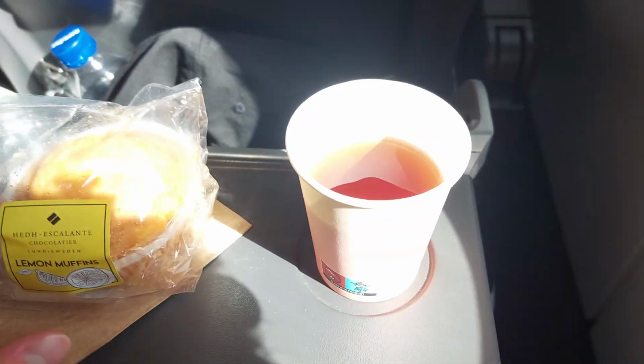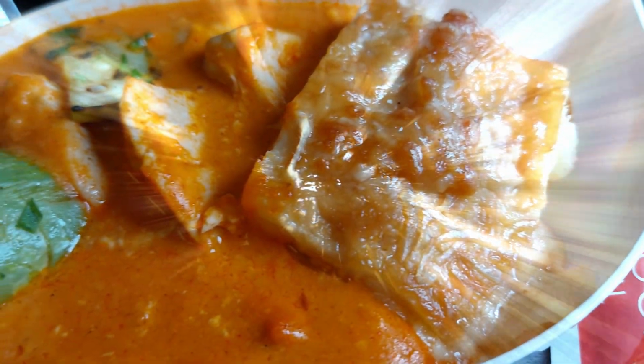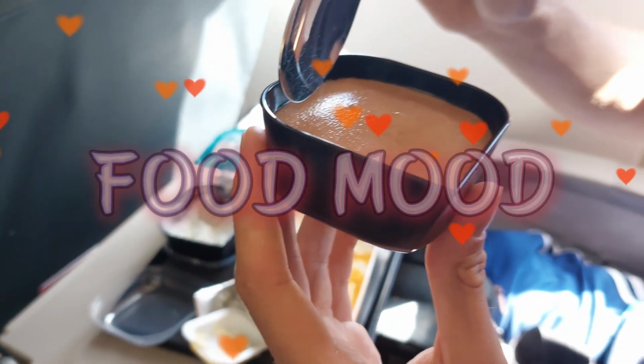It cost, I don't remember, 35 or 25 crowns. 35 crowns, which is like this much in euros. Anyways, it's a lemon muffin, and I also got the tea alongside it, which is complimentary, of course, or the coffee that you can choose on board SAS. So here it is. Nice green tea, that's good. To be honest, the muffin was hella crumbly, but it was good, I liked it.